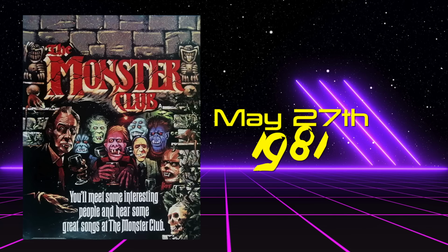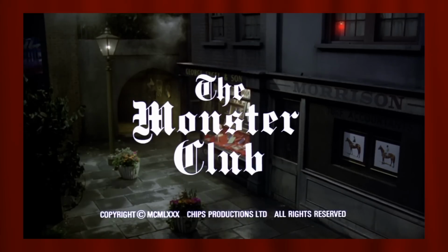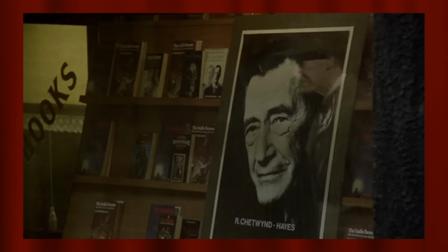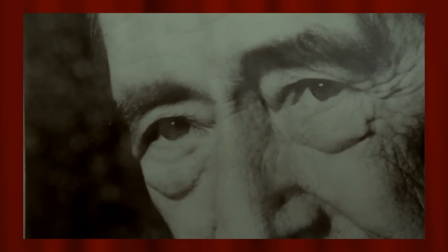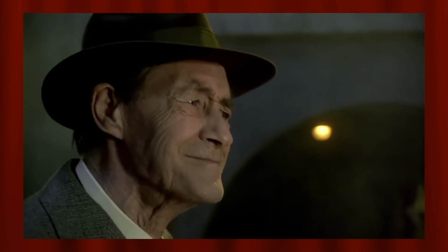On May 27th, we have a pretty curious one because everything about it just feels like it's from an earlier era, and it's The Monster Club. This one has one of the Draculas, and like Sam Neill, we're getting a bunch of Carradine here in '81, between The Howling in Episode 3, The Nesting in Episode 4, and now this here in Episode 5. This year is full of this guy.